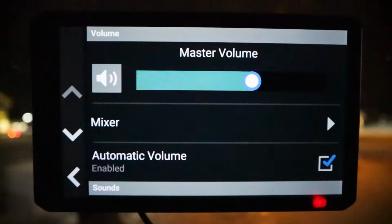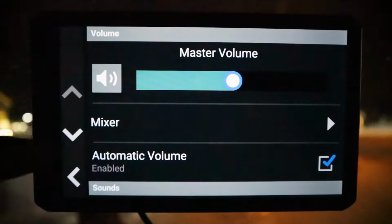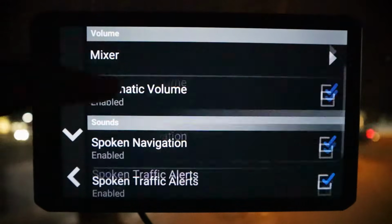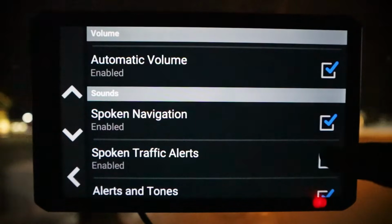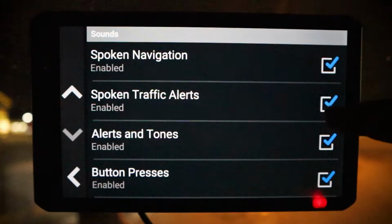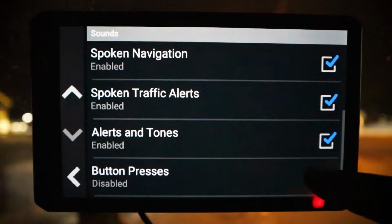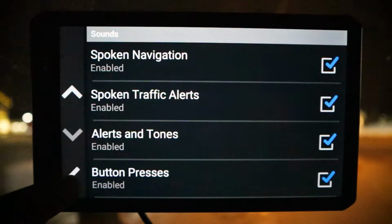You got your volume control right here. Nice little spot for that. Just control that there. Your mixer, of course. Automatic volume control. Spoken navigation, you can enable it or disable it by checking that. Spoken traffic alerts. Enable or disable it. Alerts and tones. And button presses. Be a little bit more quieter like that, huh? I personally prefer to have mine on. I just like the sound.